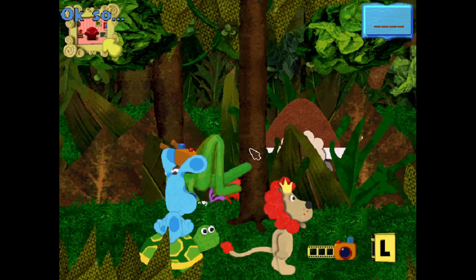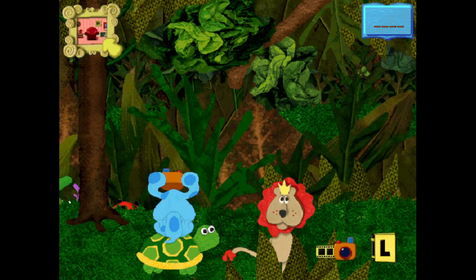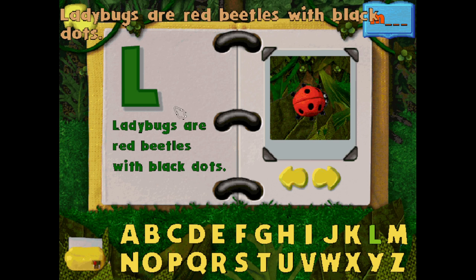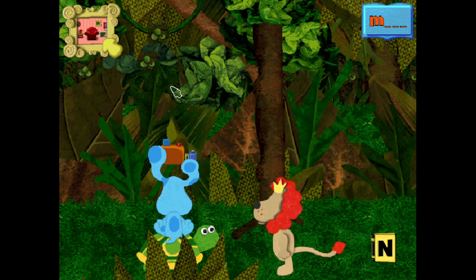Okay. So, this time I want ladybugs. There's the picture you took. L. Ladybugs. Ladybugs are red beetles with black dots. Let's find this animal again.